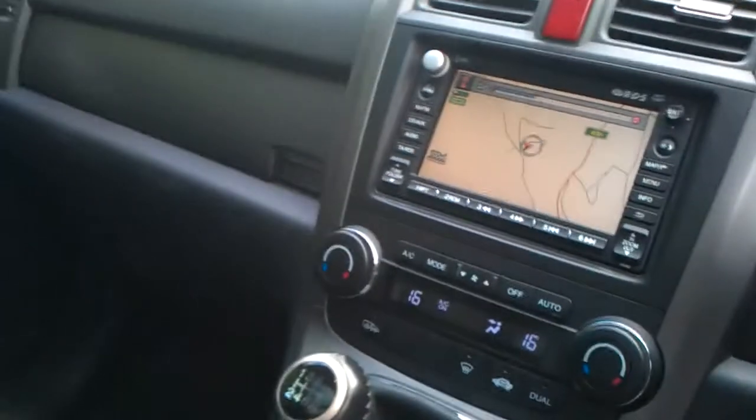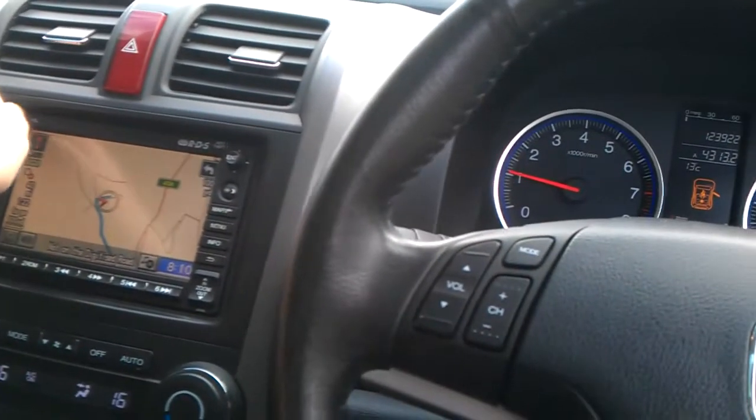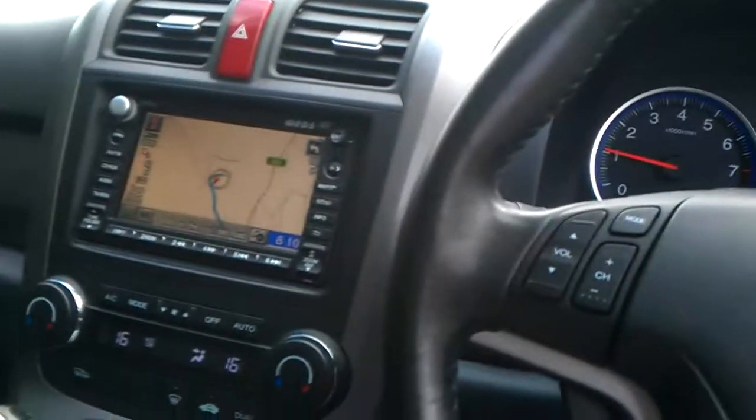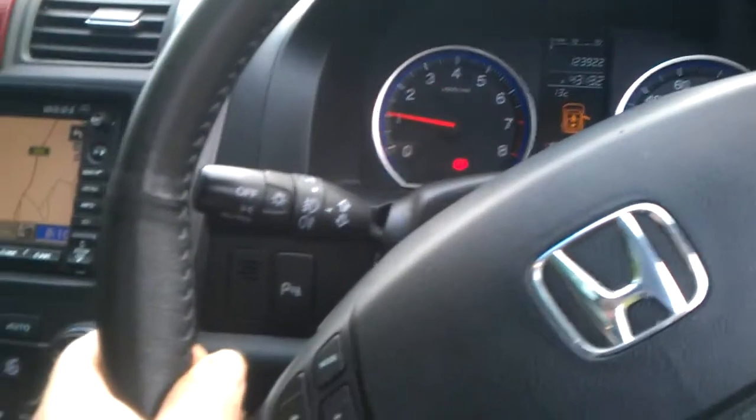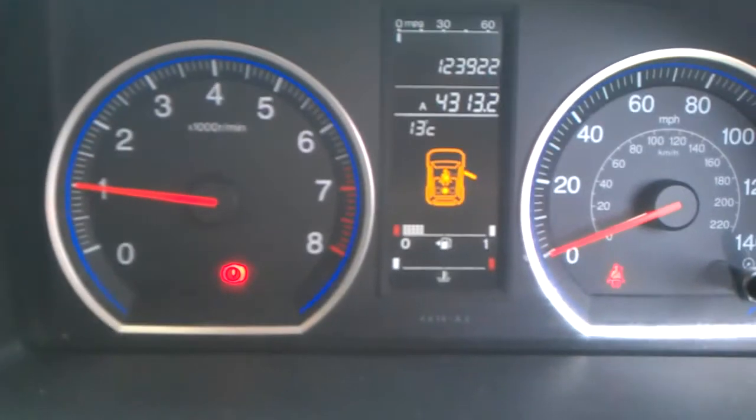Look, again, markings to the door cards. The sat-nav works fine. It does have MP3 facility, a couple of cubby holes, etc. Unfortunately, there's no owner's manuals. They've been mislaid, not by me, but in between me picking the vehicle. The manuals are available on eBay, or you can just download it off of Honda's website. Okay, so yeah, no engine lights, no ABS lights, no horrible warning lights on the dash there. As you can see, 123,922.